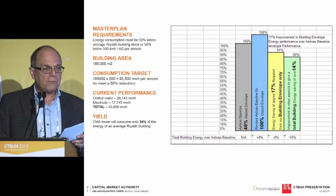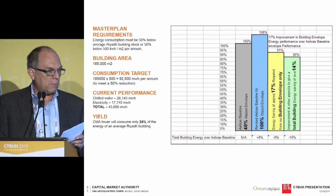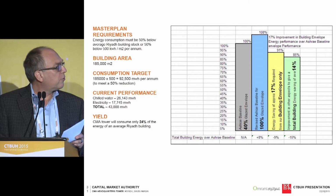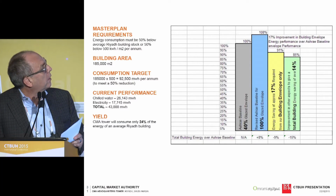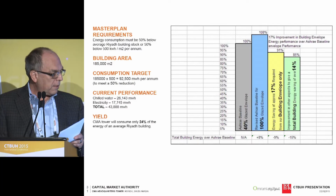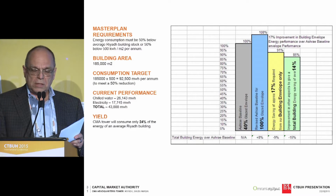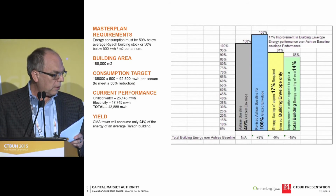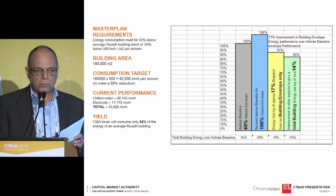One is, the building is aiming for LEED Gold at the moment, and one of the important components, of course, is energy usage. The master plan required us to meet a 50% of average Riyadh, below average Riyadh building stock, or about 500 kilowatts per square meter per year. That meant that we had to be at about 92,900 megawatts per annum. We are right now sitting on 44,000, and so that means that this building will consume only 24% of the energy of an average Riyadh building. That's something that we're really quite proud of.